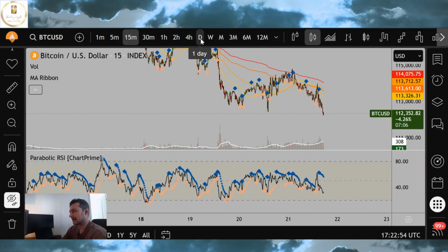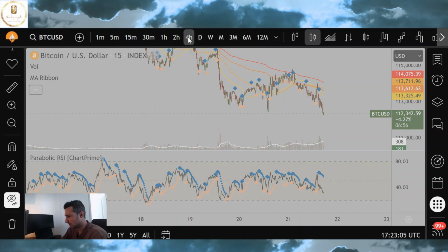But for me, guys, I really think it's going to be difficult for Bitcoin to get back above 120K, considering we've never closed a weekly candle above it. And now these lower time frames are really starting to get taken over by the bears.